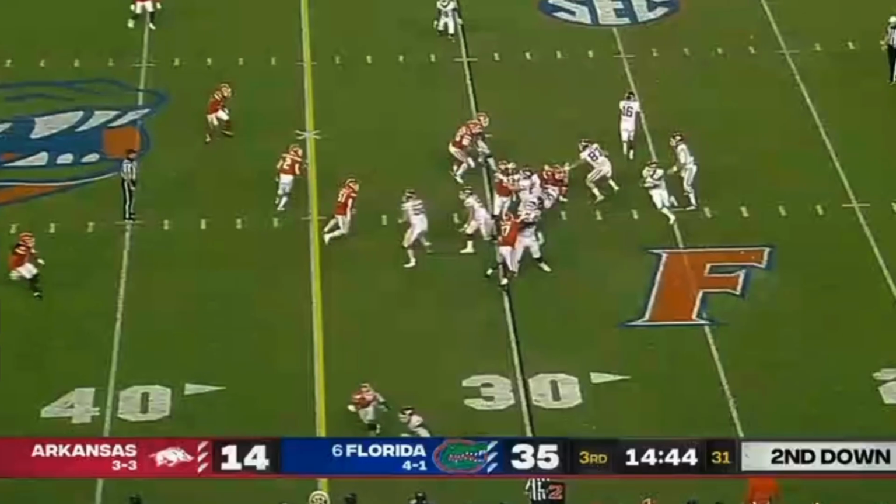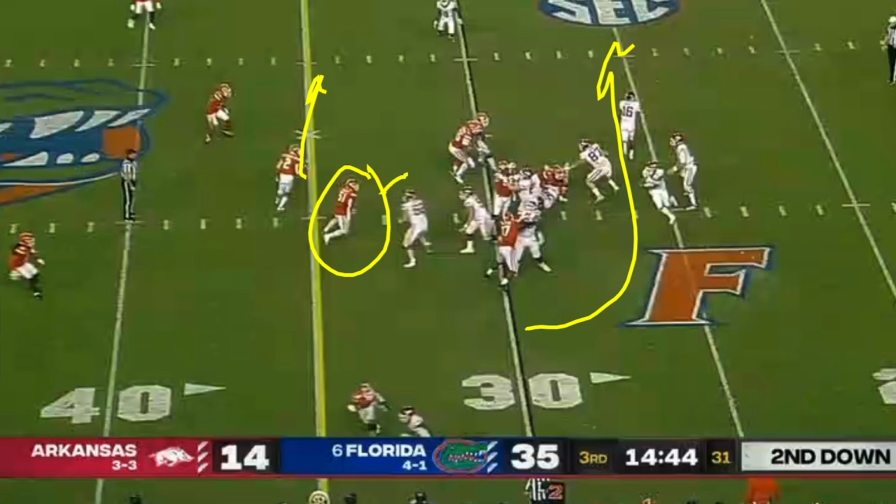It's the second play of the second half, and ESPN cuts us off a little bit here so we can only see so much of this. But pre-snap, what's happened is we've got a motion, Brad Stewart chasing the slot receiver across the field. We have Miller trapped in the wrong spot. And we have Arkansas running a run to the weak side where the only person we have here is Carter. Stop me if you've seen a play like this before.